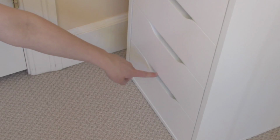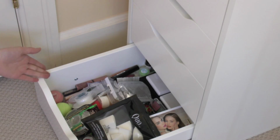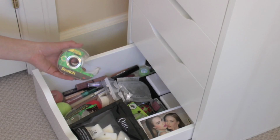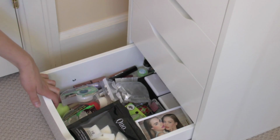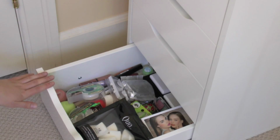And that's everything. So this last drawer down here I'm actually gonna open because it's quite messy. It has a bunch of different samples in it. It has backup products. It has products that I only use for costume makeup, products I only use on other people, just that kind of stuff. Tools like this Quo sponge, and also tape. I don't like to keep this everywhere else in my collection because I don't reach for it very much, but when I do reach for it, I have a place to go now.